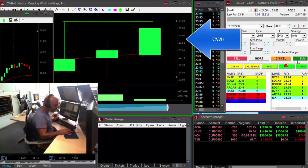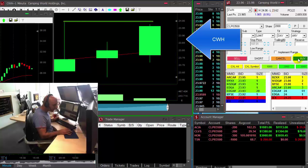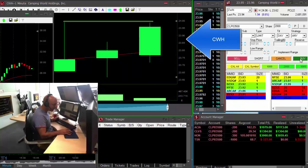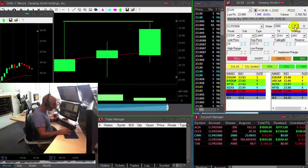CWH, we have an IPO. Look at that. It's getting close to the highs. 2406. I'm going to go long when I see it, think it's going to move over the highs. It's getting close. Watch it. I'm going to buy 2,000 shares. It's an IPO. And come on, go.